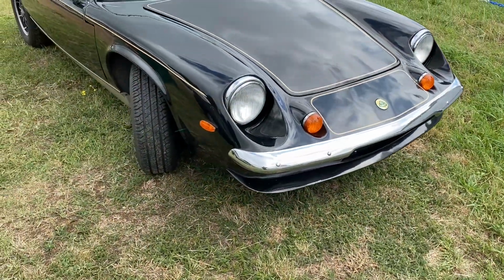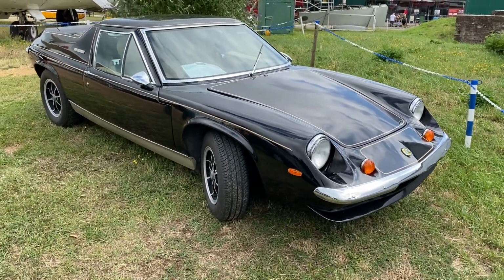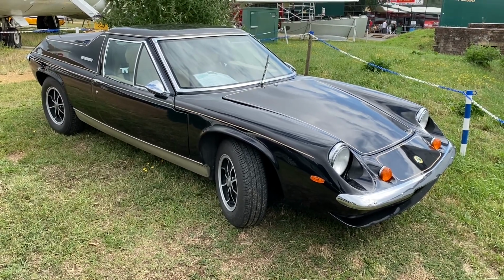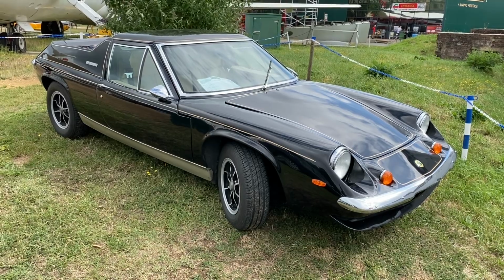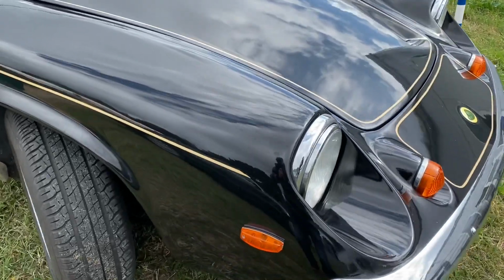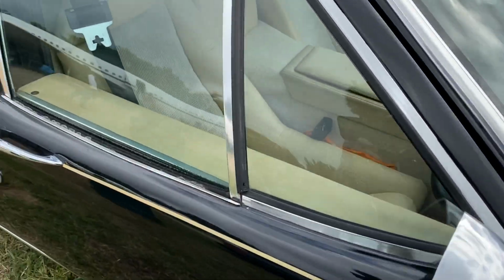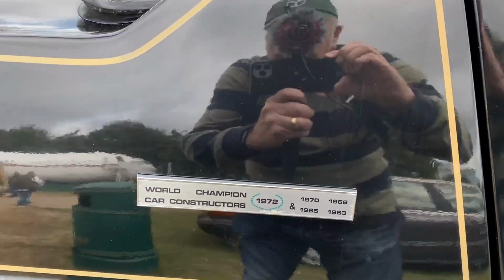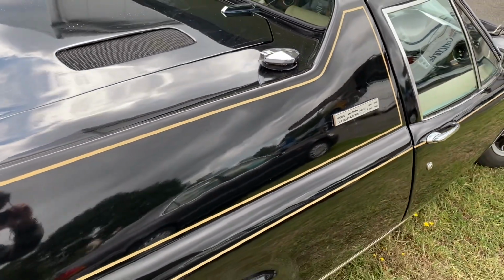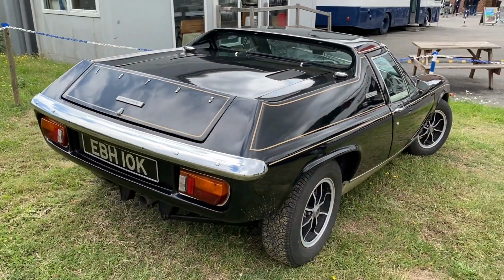So this is a mid-engined Lotus Europa. Now, the unusual fact with this car, it was designed by a guy called Ron Hickman, who also designed, wait for it, the Black & Decker Workmate. So it's a mid-engine car using, I think, originally a 1470cc Renault engine. This one bears that iconic black and gold John Player Special livery, and also proudly trumpets the World Champion Constructors. What a force Lotus were in sports cars and certainly in Formula One of that period. So this is a fabulous Lotus Europa Special.